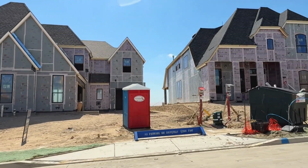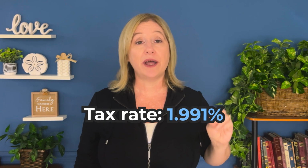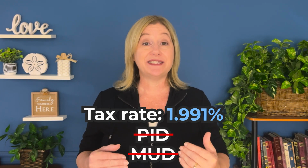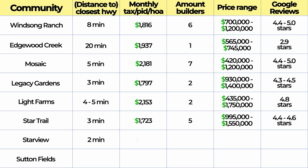It definitely, when you look at it, is gonna take vision to see the potential on this one, but there's a lot to be said for getting in early and getting the best pick of the lots. The property tax rate, okay, let's talk about that. It's 1.991%, and there's no PID or MUD. So hopefully you're seeing the difference by now between Salina and Prosper in that regard. The HOA is just $42 a month. So if you're buying a $1 million home, your total monthly cost for taxes and HOA comes out at about $1,701. So that's actually the lowest monthly payment of all the communities we've covered.